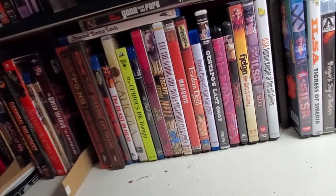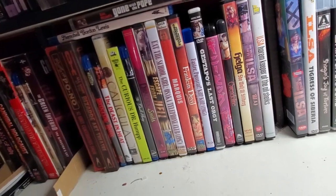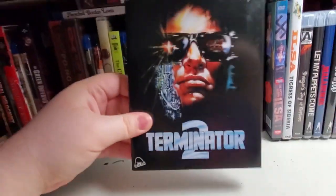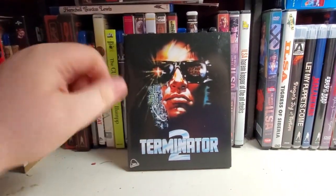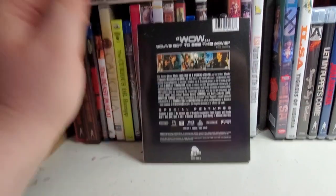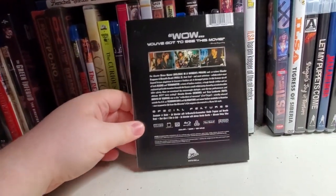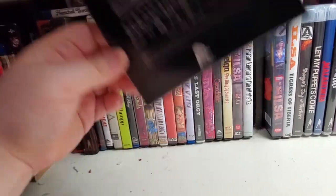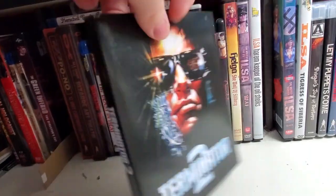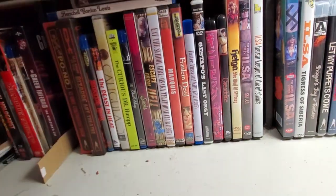So, speaking of limited slipcovers that they definitely don't sell anymore, we got the slipcover version of Shocking Dark under the Terminator 2 title. I really wish I would have gotten their release of Night Killer with the Texas Chainsaw Massacre 3 title, but I didn't. But this is up here on the shelf just because I managed to get this version of it before they stopped selling the dumb slipcover, which is just so amazing. I love it.